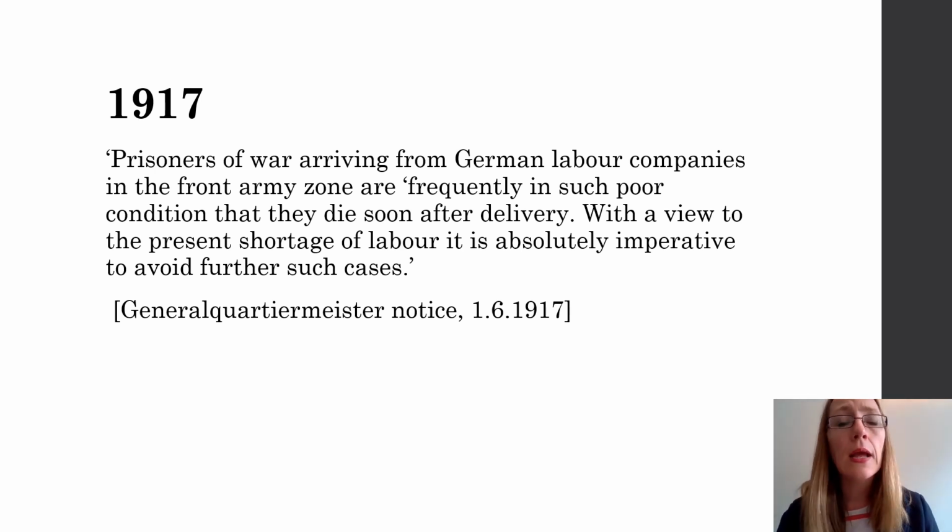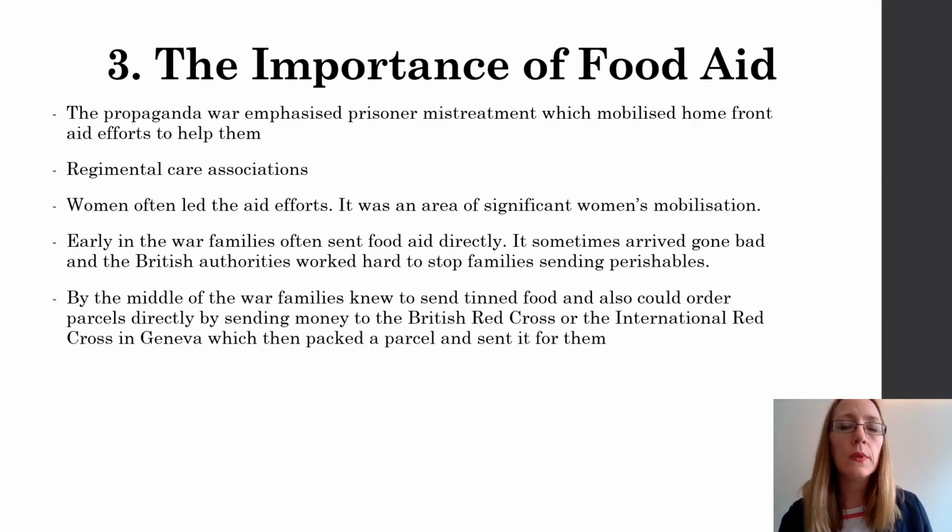So very clearly, some of these prisoners were coming back from the spring reprisals of 1917 to German home front camps in terrible condition. And that, again, was a kind of precedent for what would then happen in 1918, when British prisoner labour is used in very poor conditions behind the German lines, really from March 1918 on until the end of the war. Now, this brings me to the third part of this talk, which is the importance of food aid.